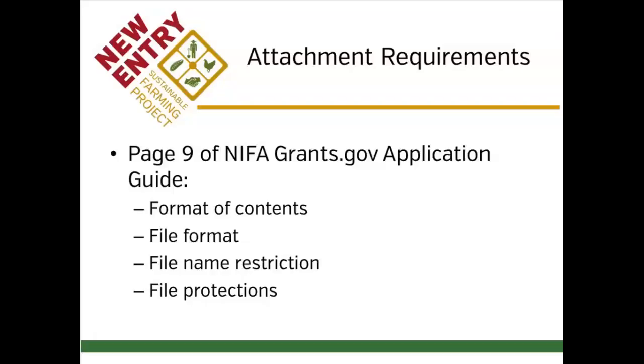For the file name, there are a couple of criteria. It needs to be limited to 50 characters. It may not include any special characters or periods or blank spaces, though you may use underscores in the file name. And then the last thing is make sure that there are no passwords or there's nothing protected about it. And this is really important if your files don't meet all of these criteria. You are risking not having your proposal reviewed or your application reviewed. So it's really important to make sure that you're reviewing it. Again, page 9 of the NIFA Grants.gov application guide.